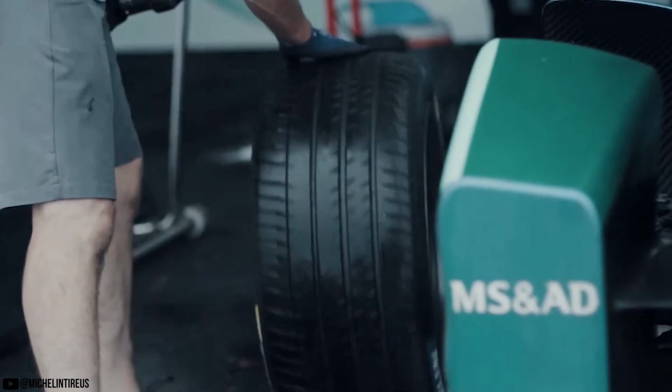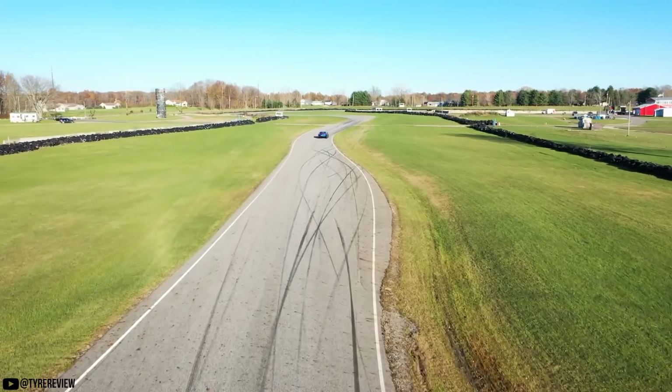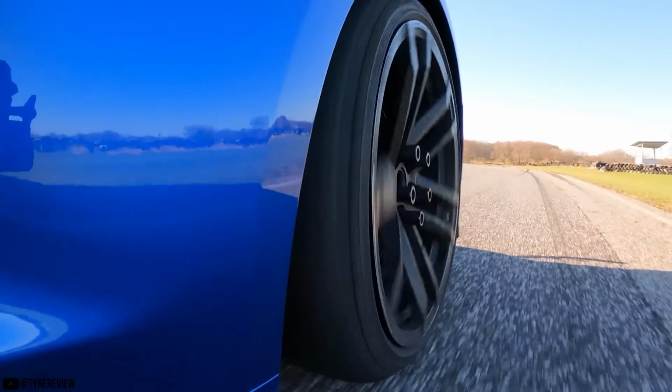A lot of times people will say, oh, I bought a cheap tire, they did just fine, I didn't notice anything compared to a more expensive tire. But the thing is that they haven't gotten them up to temp to watch them fail when comparing to something like a DWS 06 Plus or an Extreme Contact Sport 02.